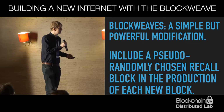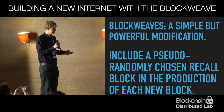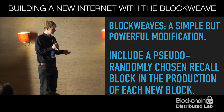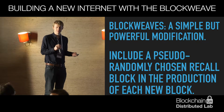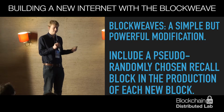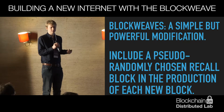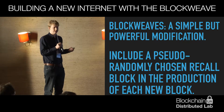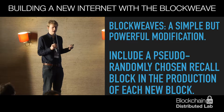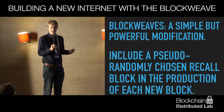So blockweaves are a simple modification to the typical blockchain structure where you include a pseudo-randomly chosen recall block into the production of each new block. Essentially what that means is every time a block is mined, you take a random previous block in the network and you require that one to be looped in again to the production of the next block. And this means that you can only take part in the mining of block n+1 if you have the recall block that was chosen at block n. And you can't pre-compute what the recall block for block n+1 is going to be until block n is mined.